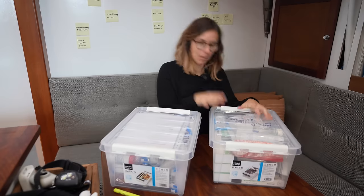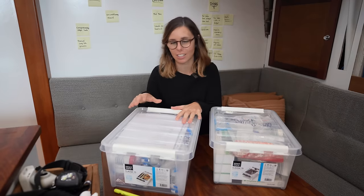I like to keep our medical kit organized in two boxes. It's really easy to remember. This one's called the Big Mama and this one's called the Little Mama. The Big Mama has more serious things like antibiotics and pain medications, whereas the Little Mama has more everyday things and over-the-counter meds. But first, let's take a look at the Big Mama.